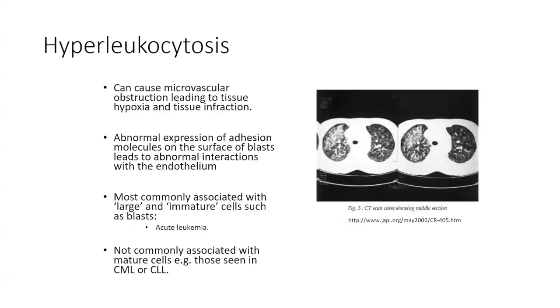So hyperleukocytosis can cause microvascular obstruction. There's abnormal expression of adhesion molecules on the surface of blast cells, specifically blast cells. This is most commonly associated with large and immature cells, things like blasts. Mature cells like neutrophils or mature cells like lymphocytes generally don't cause hyperleukocytosis.